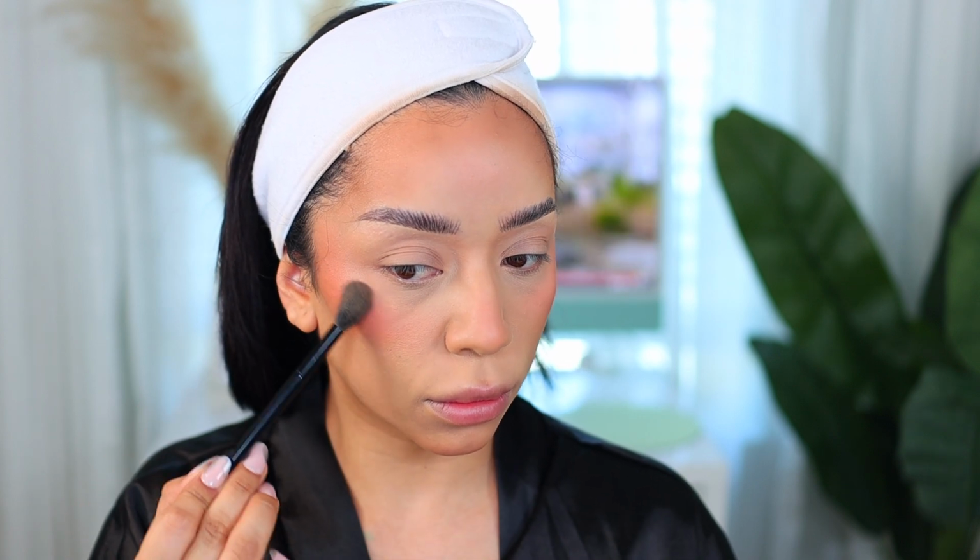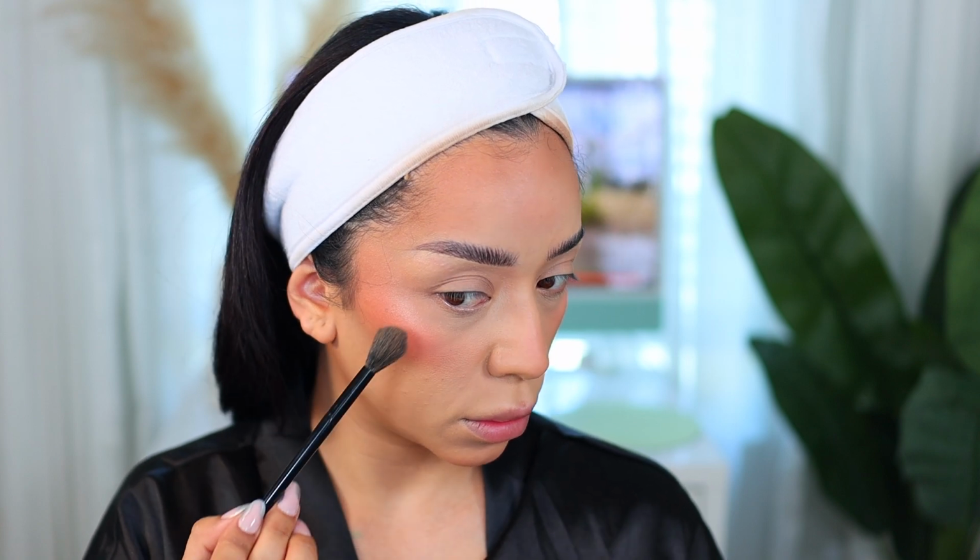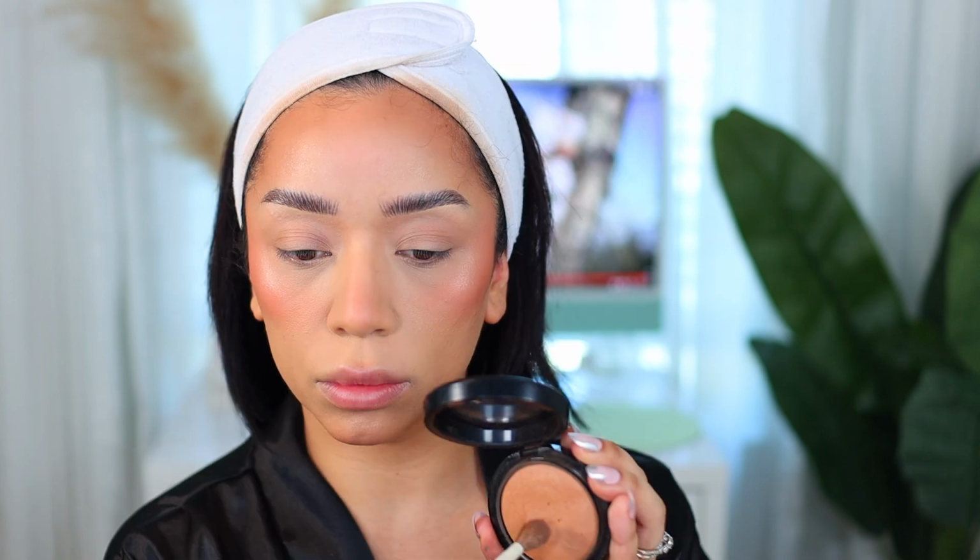And then for highlight, this has to be my favorite highlight of like 2023. It's just, oh my gosh, it's so beautiful. It's the one by Rare Beauty. So love her products, you guys. Let me know if you guys want to see a full face of Rare Beauty, because I can totally do that. I think I need a few things, but I have pretty much everything.